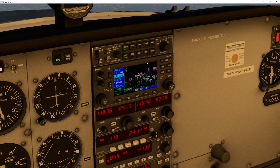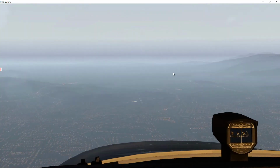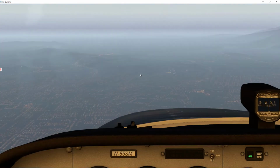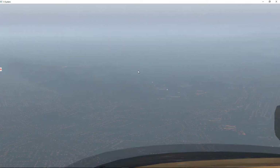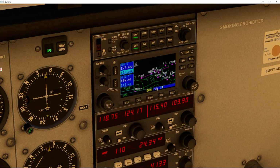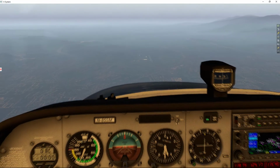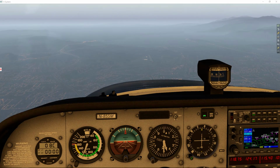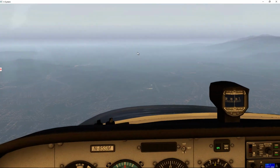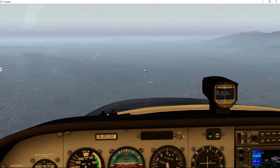I'm expecting a potential radio change shortly. Now, just having a look, I don't know if I have to worry about that. That might be the runway we're heading for now.